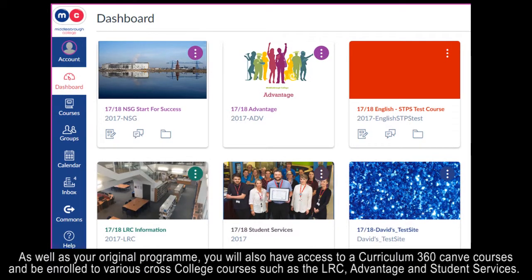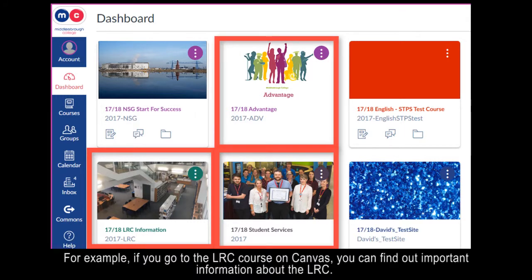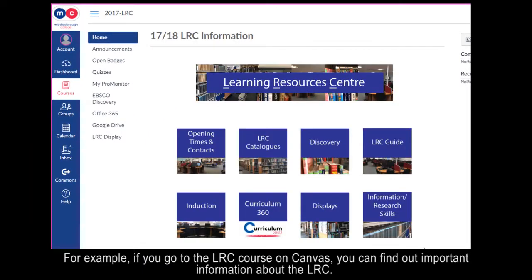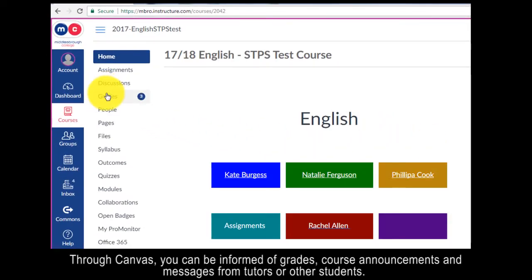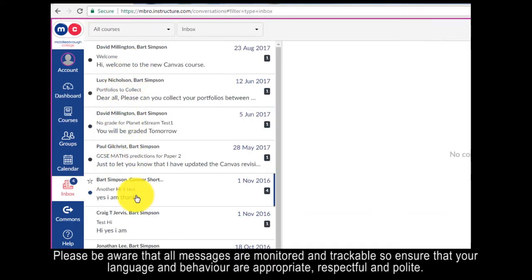As well as your original programme, you will also have access to a Curriculum 360 Canvas course and be enrolled to various cross-college courses such as the LRC, Advantage and Student Services. For example, if you go to the LRC course on Canvas, you can find out important information about the LRC. Through Canvas, you can be informed of grades, course announcements and messages from tutors or other students. Please be aware that all messages are monitored and trackable, so ensure that your language and behaviour are appropriate, respectful and polite.